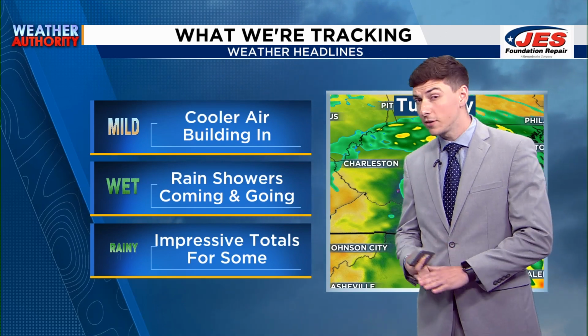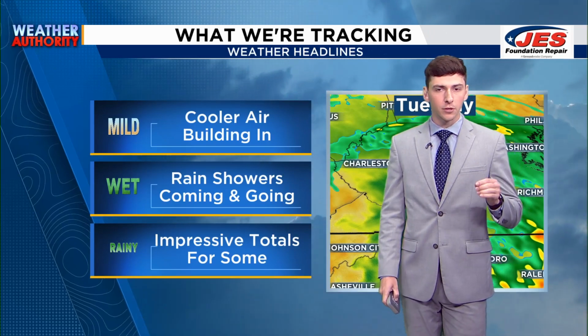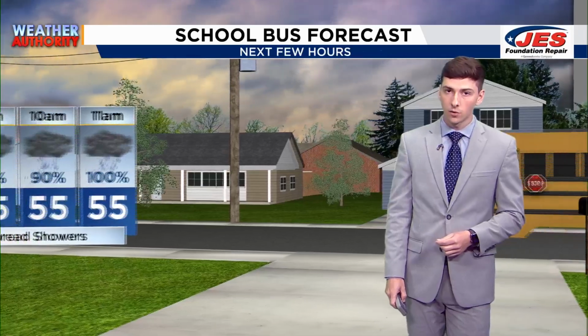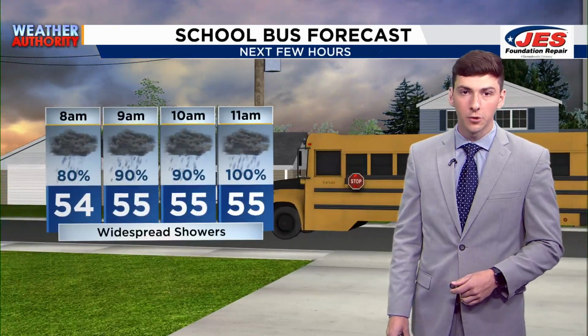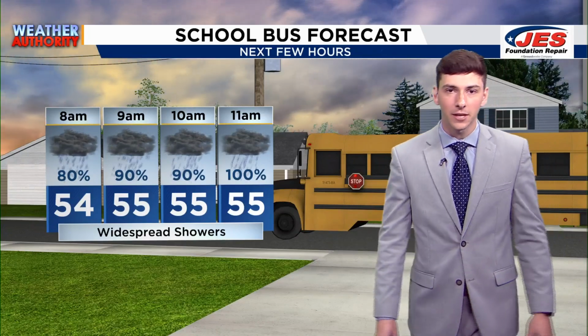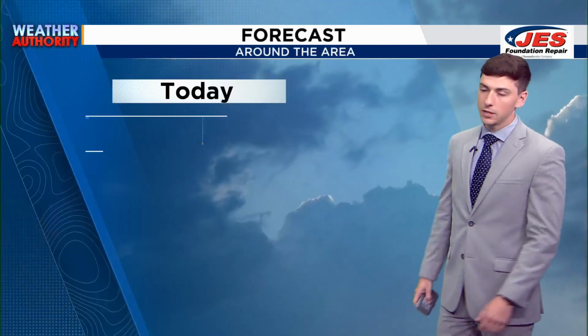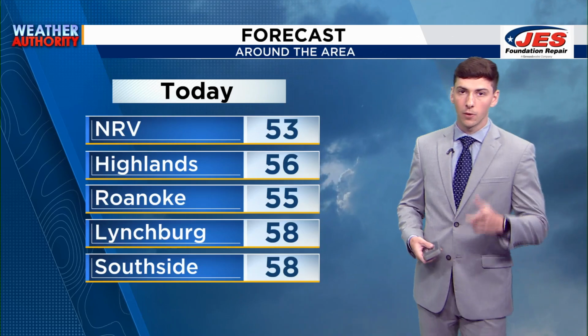Some cold air continues to build in with rain showers coming and going, bringing some impressive rain totals for some locations out there by the time the day is all over. Now your school bus forecast for the next couple of hours looks not so good. Go ahead and pack the rain gear for the kids as they head out the door because rain showers are going to be out and about with temperatures maintaining themselves in the mid 50s, so might need a light coat and then the rain jacket over top.